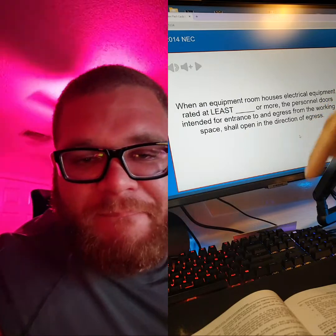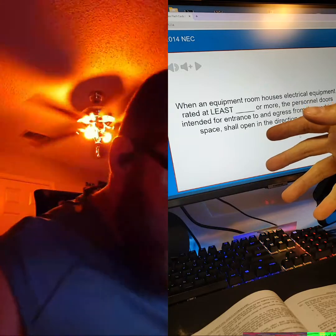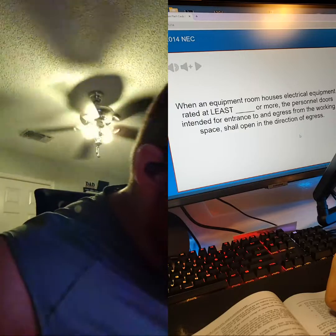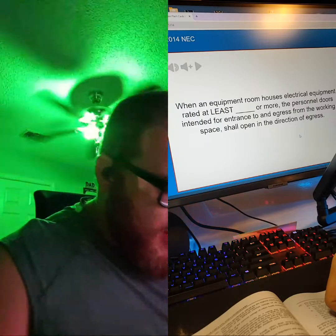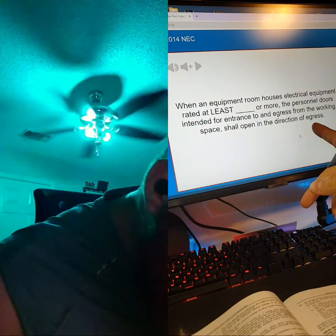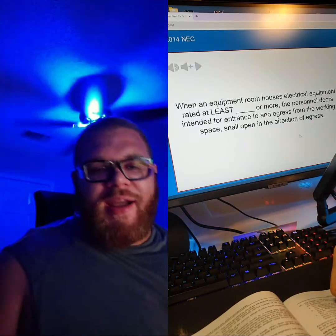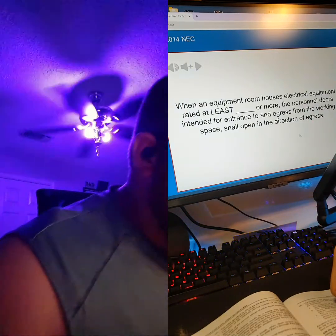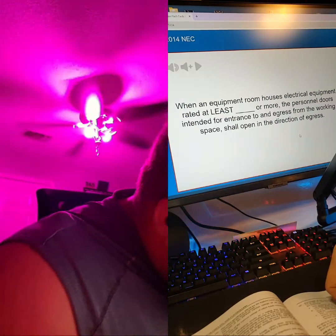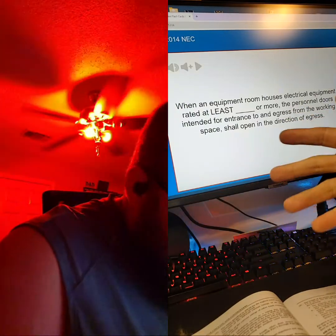So we're going to 110.26. Let me look it up in the index. Working space is your keyword there, so that's what you would look up in the index. Try it out the way you would on a test. If I was alone on the test, I'd probably just flip through the pages. I'd probably look at space, but I just know that 110 is where your working clearances are.